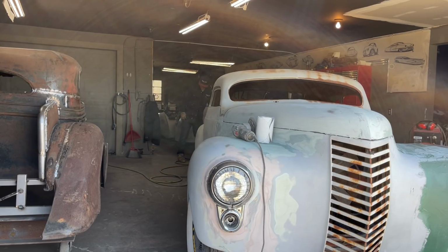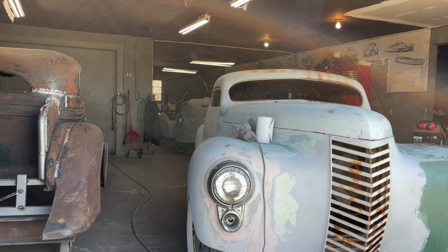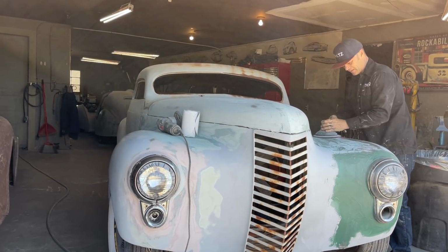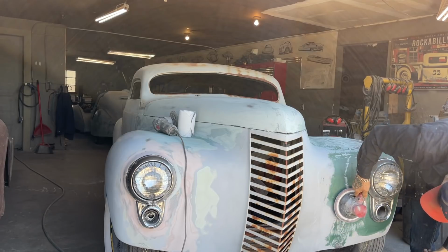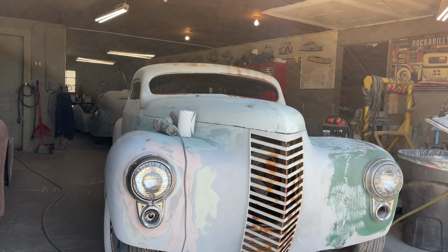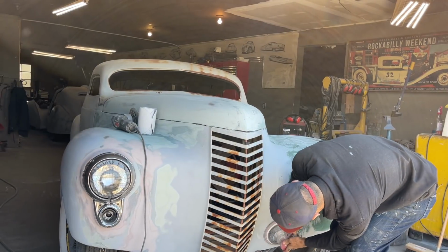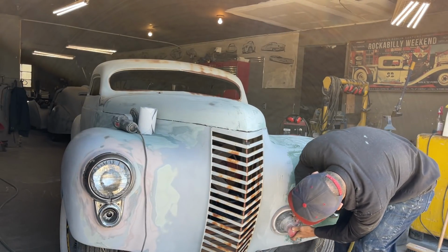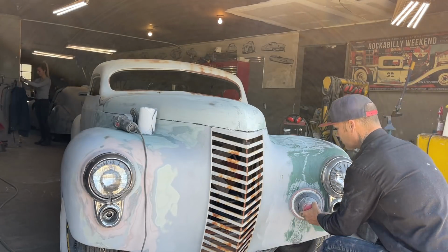I'm ready to rock and roll here. I need a DA. I like using the 8-inch if I want to scratch anything up real quick. See what rough we're doing? Basically, everything has to be scratched before you apply anything. Everything has to be scratched. This is polyester primer, so I'm scratching the polyester primer so I can apply filler on top of it.